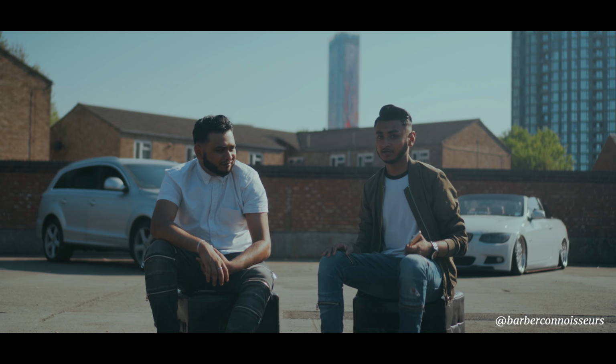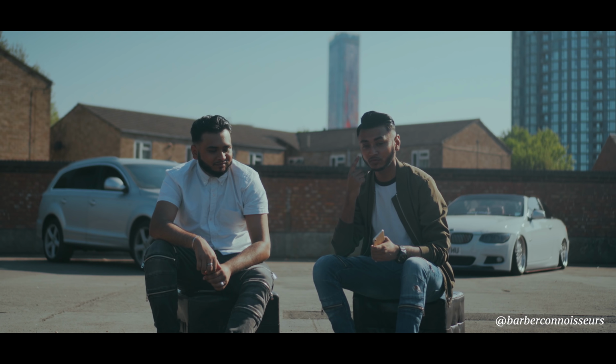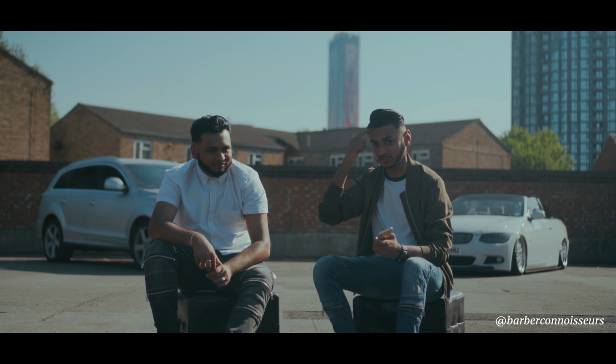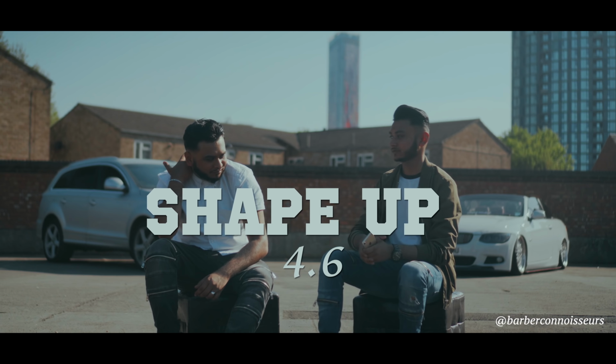I'll give it slightly higher than that again, because he didn't take the hairline back, and that's an important thing. It's so important when you're doing the hairline not to take it back. I saw him was very, very careful with it. He went with the clipper again, but he went over it with the blade, and it made it look much more sharper as well. But the main important thing is he didn't take it back, and I didn't tell him about it either. So the beard as well shaped up really well. So for that reason, a 4.6.